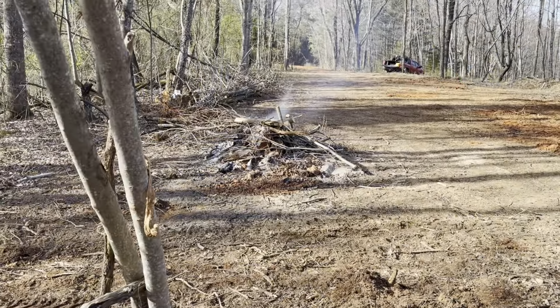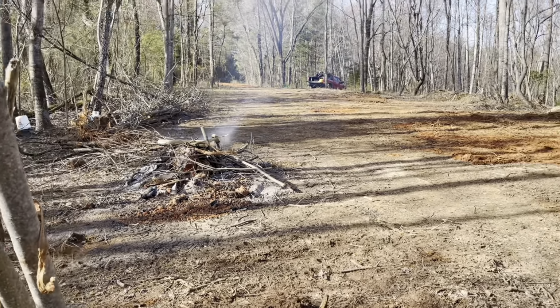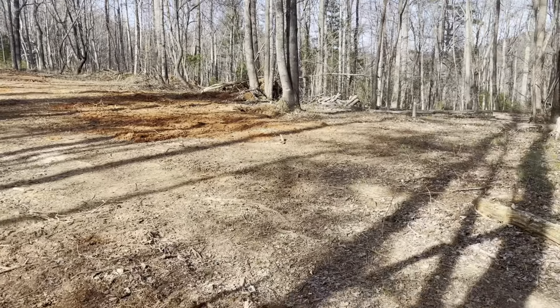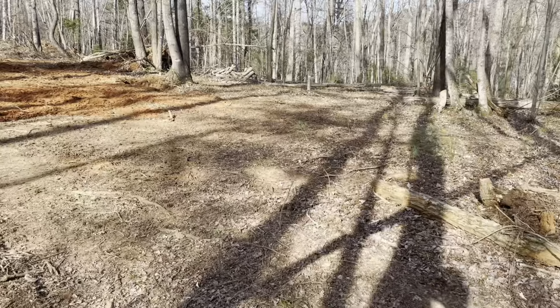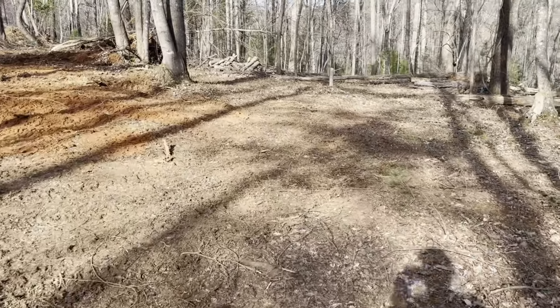Okay, so this is end of day 3. Fire's still going. Everything is cleared. And this is the cutout right here for the Handy House. This is more than enough room, more than wide enough.